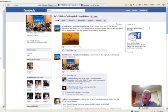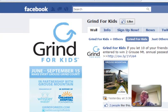And last but not least, they've just started a recent campaign, and this is the Facebook Grind for Kids. And just so you know, in Vancouver here we have Grouse Mountain, which was featured in the Olympics, and there's a climb you can do on it. It's called the Grouse Grind, and it's about a 2-hour walk if you're really pushing yourself to get from the bottom to the top of Grouse Mountain. I forget how many feet it is. It's a few thousand, so it's a pretty rigorous climb.